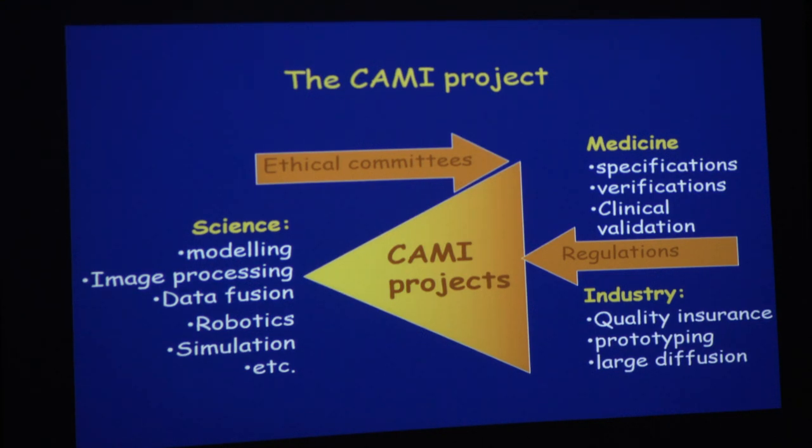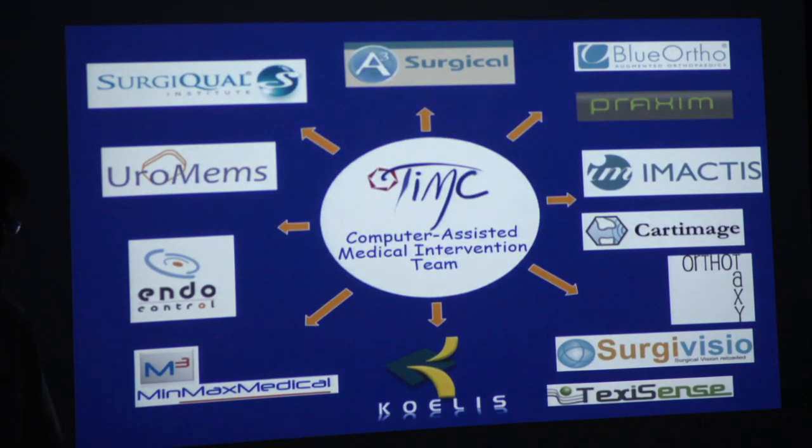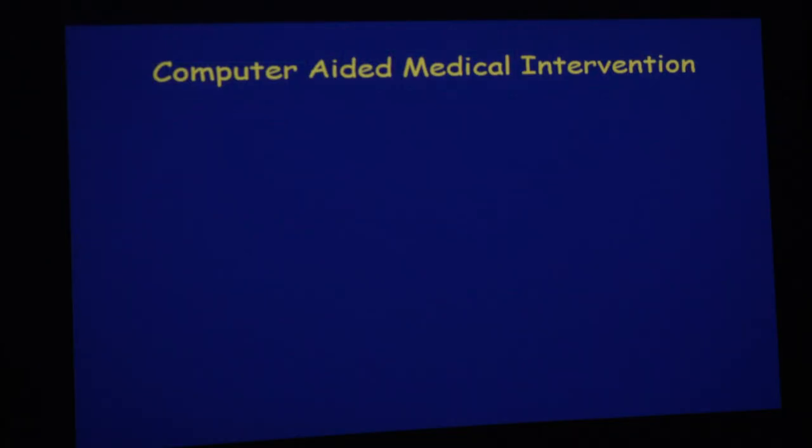So this is the reason why, since about 20 years, our team was at the origin of the creation of 15 spin-off company. So you have the name of those companies around the team, each with the idea that each startup company focuses on a given clinical application, on urology, orthopedy, or different kind of application. And I will show you an example on pressure ulcer prevention with one of these startup company very soon.